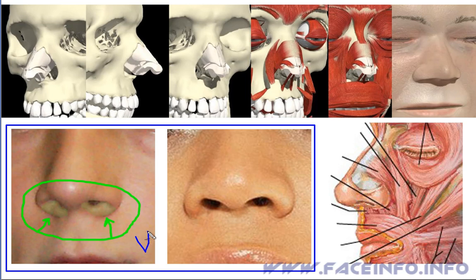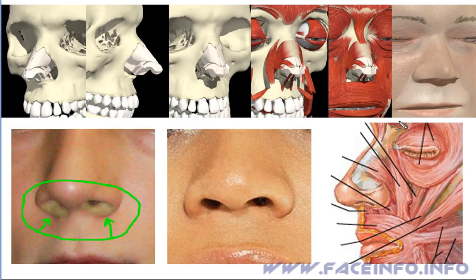Here there's a roll, while in this photo, this spot is smooth, and this feature, this roll, is absent. Why do some people have it while others do not have it? Let's see how this roll is formed anatomically.